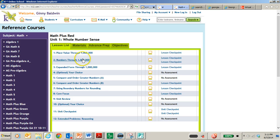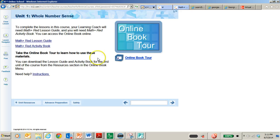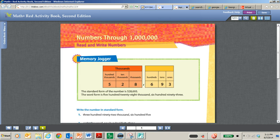Now, in the general overview, I talked about how when you open up the lesson, you are going to be given access to the lesson guide and the activity book. I've opened them up on my computer. The lesson guide is the Learning Coach guide, and the activity book is the student guide. I'm going to go to page 1, because that starts the unit on numbers through 1 million, so I can give you a few tips on how to be successful with this lesson.